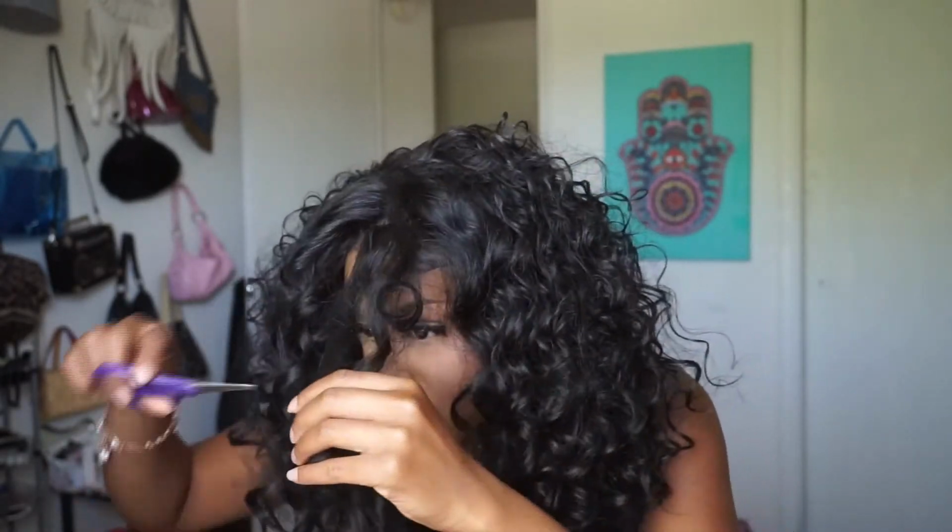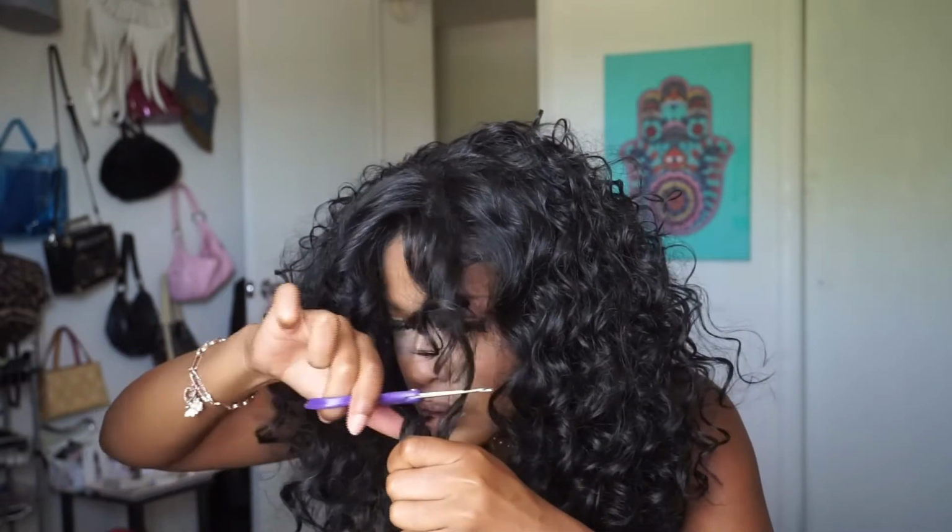This is a synthetic wig. It's like $45, $50. I think it's a really, really good one.